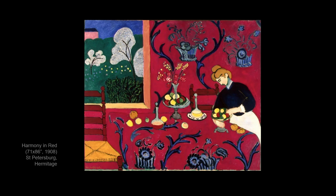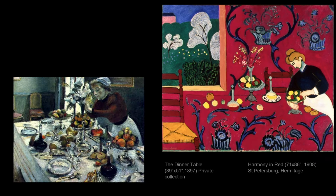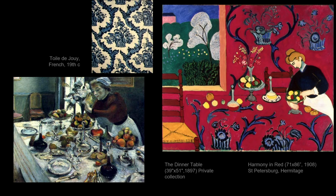Remember that a decade earlier, at the age of 27, he'd exhibited another large still life in a show organized by artists, this first major work of Matisse's, which made a stir when some of the critics found it too impressionist. Matisse returned to the subject, you might say, with a vengeance.